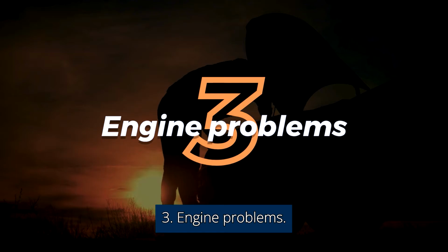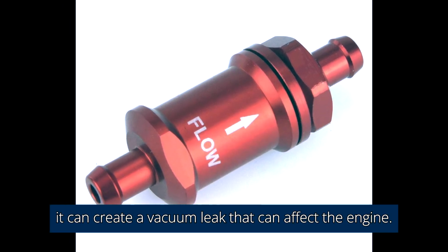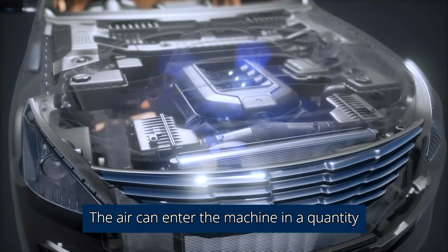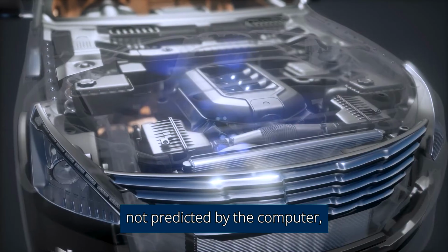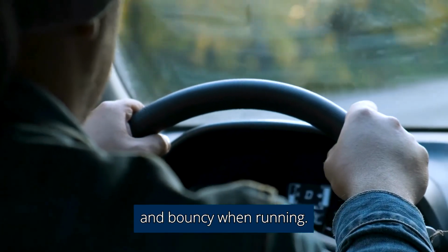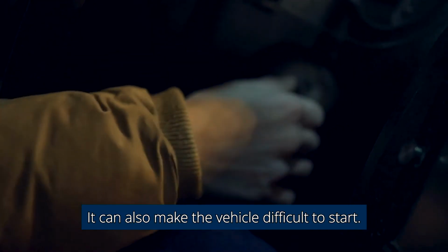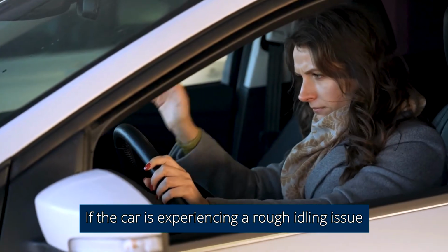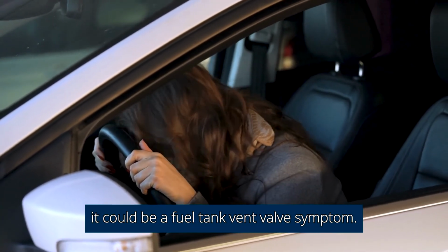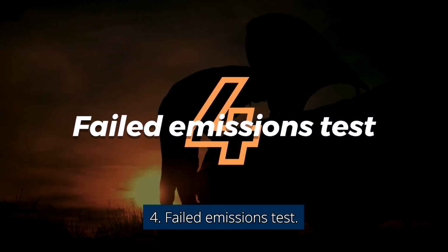3. Engine problems. If the canister purge valve is not working correctly, it can create a vacuum leak that can affect the engine. The air can enter the engine in a quantity not predicted by the computer, which can lead to this problem. This could cause the car to feel rough and bouncy when running. It can also make the vehicle difficult to start. If the car is experiencing a rough idling issue and difficulty starting simultaneously, it could be a fuel tank vent valve symptom.